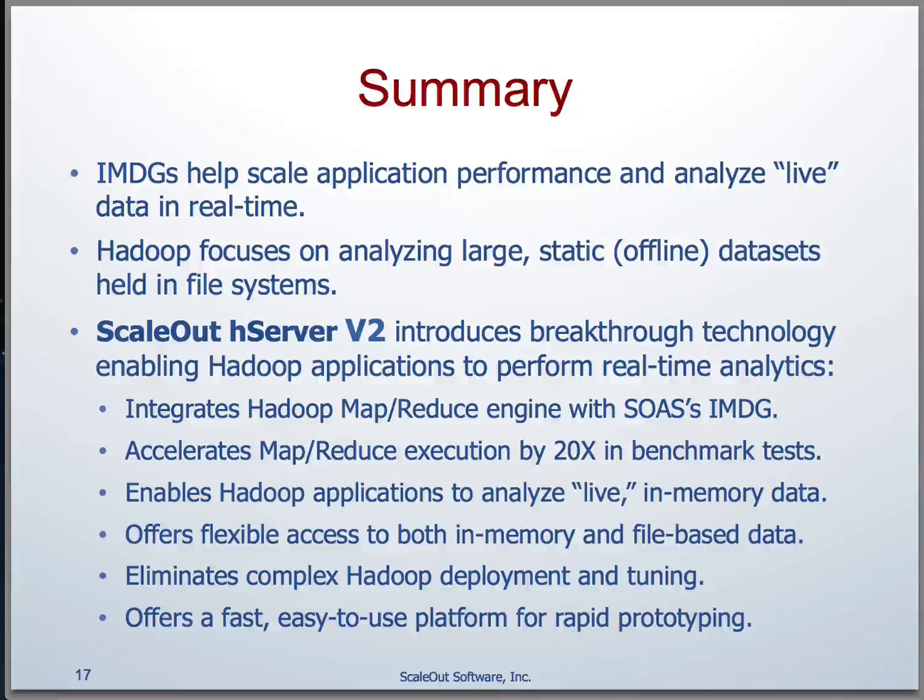And as I mentioned, we're seeing 20 times improvement in performance on the word count benchmark, and this will vary on an application-to-application basis. But I think in pretty much every case where the data set can be analyzed by ScaleOut hServer v2, we should see a dramatic performance improvement over the standard distribution. And that's because of the numerous techniques that have been implemented within this product to stream data as efficiently as possible into the mappers, from the mappers to the reducers, and then back out to result storage, whether that be the grid or HDFS itself.